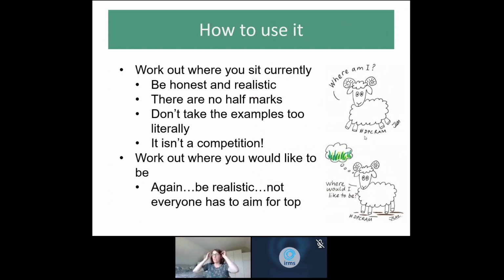As I said already, don't take those examples too literally. They are just there to try and help you, but you don't have to tick them all like a checkbox exercise. Obviously, it isn't a competition, so you don't have to say that you're at the top when you're not.